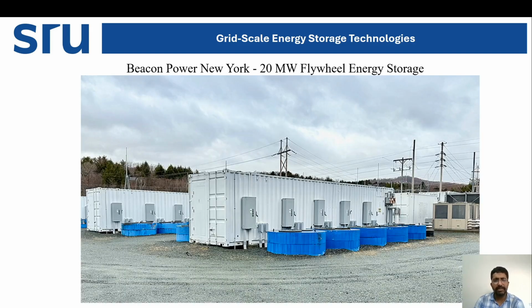So this is one of the facilities, Beacon Power, New York. 20 megawatt of flywheel energy. You can see these underground rotating bodies. They will be rotating, gaining speed, and slowing down. So like that, it helps to store the energy and disperse the energy as required.